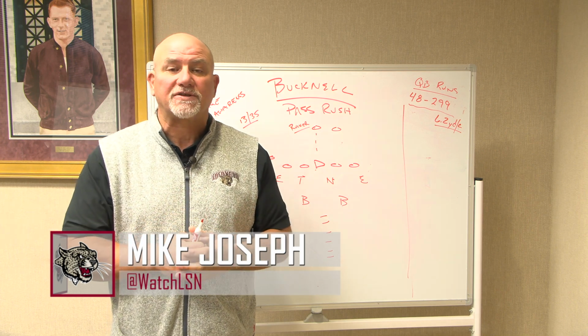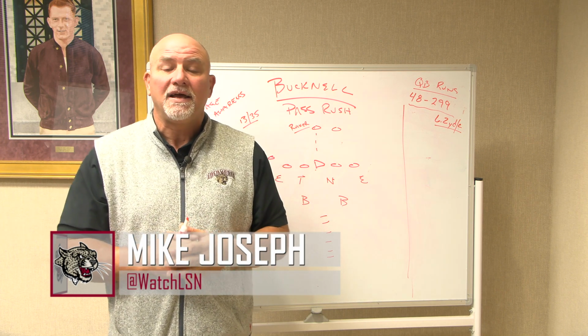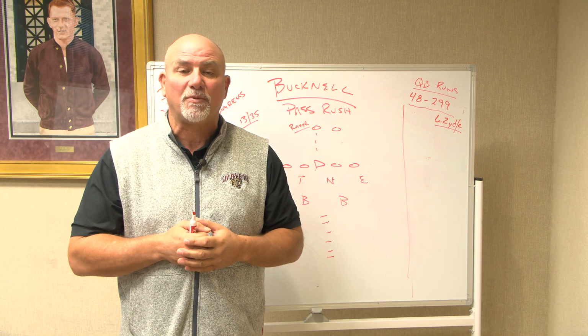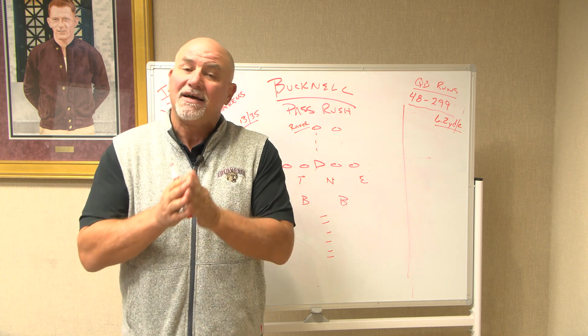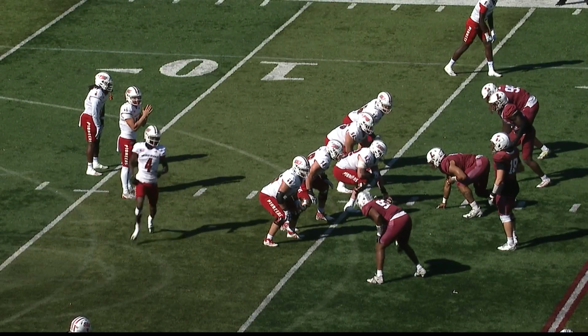Lafayette with a tough loss to Holy Cross. They had the ball inside the 10 in the red zone, couldn't put it in, but they're going to travel this week to Bucknell, and Bucknell is always a tough place to play at the end of October, always seems to fall right around Halloween. Lafayette needs to put all three phases together, and for me, and a lot of people out there checking it out, it starts with pass rush up front against Bucknell.